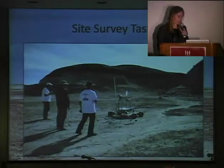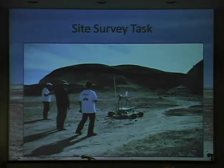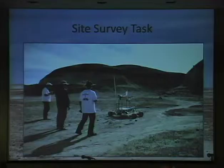Okay, the site survey task is a bunch of poles with symbols on them, and the rover can go to one place, see all 5 poles, and triangulate and give us the GPS location of them. The rover's not allowed to drive to all of the locations because we place them where the rovers can't physically get to, so they have to use triangulation, and they have to use landmarks to take a survey of the area. So that's pretty straightforward. They just give us back GPS coordinates and the design and colors of the electrical tape on the 5-foot poles. And this is BYU starting their site survey task.